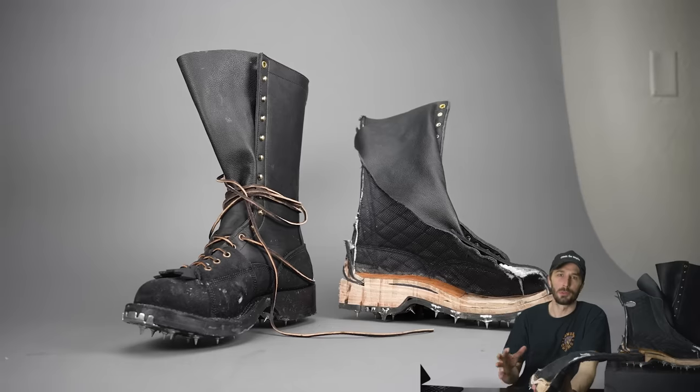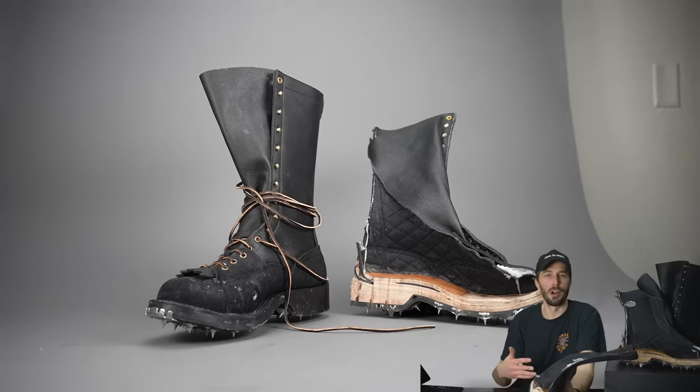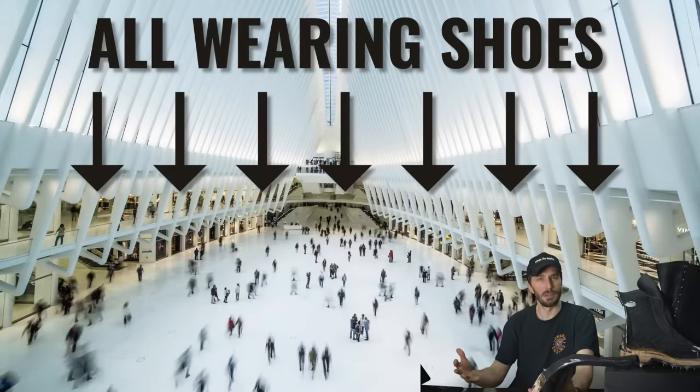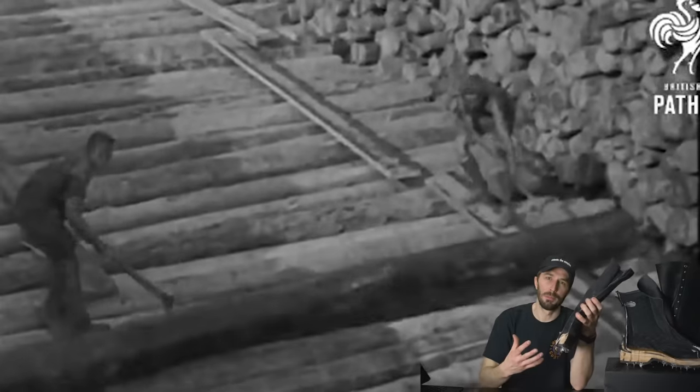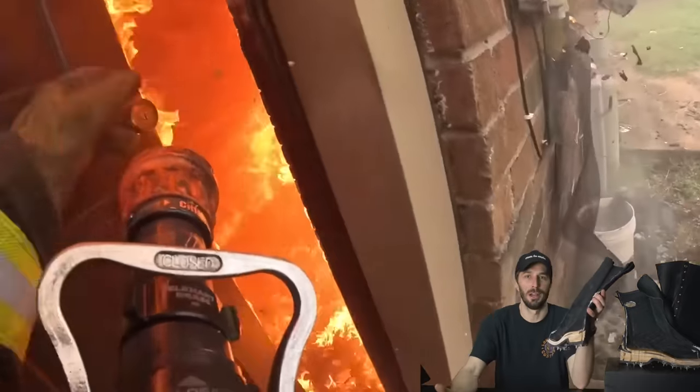Because there's not many things in this world that have remained unchanged for hundreds of years, especially something that you use every day that's so much a part of just human culture generally. It's a style of boot that helped build America and is continuing to help build America even 200 plus years later.